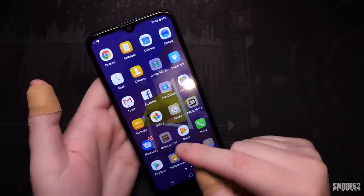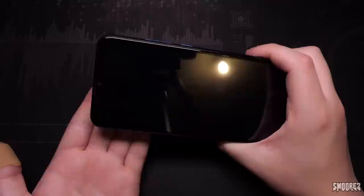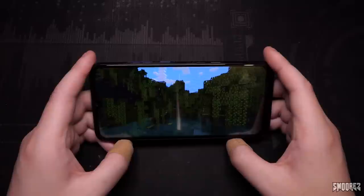That was fun. Let me try Minecraft real quick. It did not like GTA 3. Oof. That's a hot one. That's promising. Reason why I stopped doing Minecraft tests is because it basically just runs on anything.